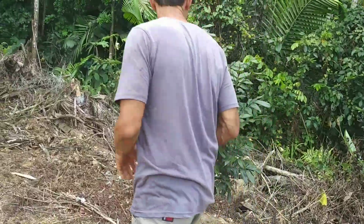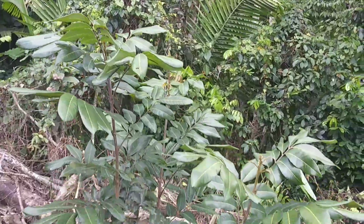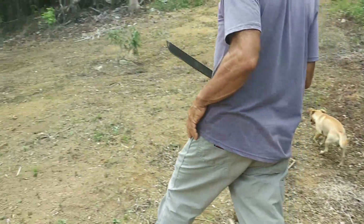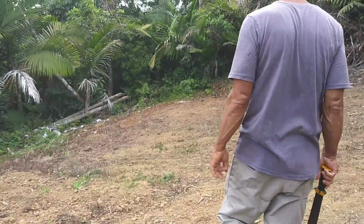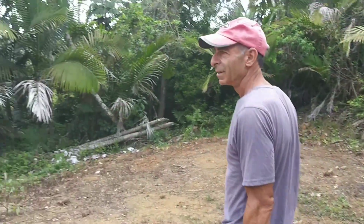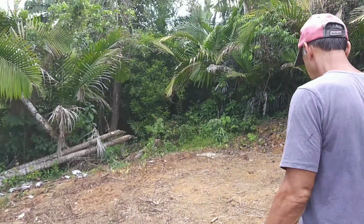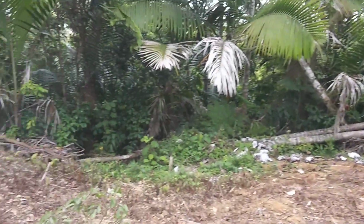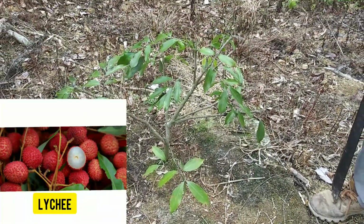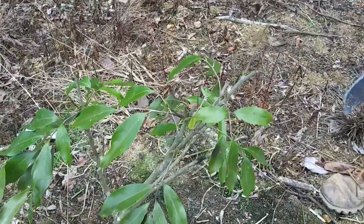This is our longan. We planted that last year. I believe it's a Kohala longan. And these are all lychees that I planted last year, and they're air layers from a lychee tree that's right down the road that's actually fruiting. So hopefully they're going to fruit here.